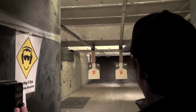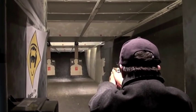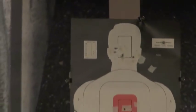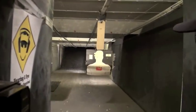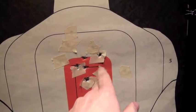We must be coming to the end of the shoot because Chad finally figured out how to send a target downrange on the control panel. Look how happy he is. Sorry, I didn't mean to move that while you're shooting it. My bad. Uh-oh, what do we got here? Looks like 2, I flew a couple. 2, and 1 for speed. So you're at 5. 5.